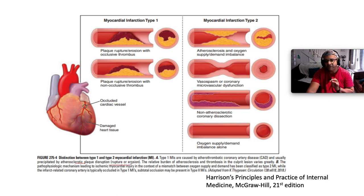The relative burden of atherosclerosis and thrombosis in the culprit lesion varies significantly. Okay, so there we see type 1 MI. There's plaque rupture or erosion with an occlusive thrombus, complete occlusion of that coronary vessel. And here we have plaque rupture or erosion with a non-occlusive thrombus. But ultimately you're going to have damaged myocardium, right?